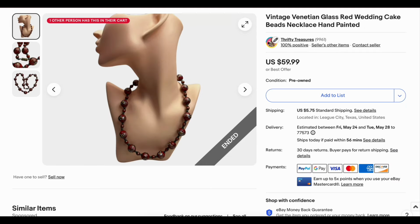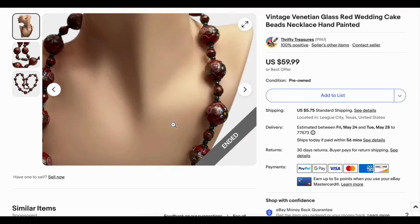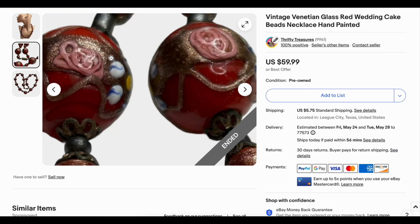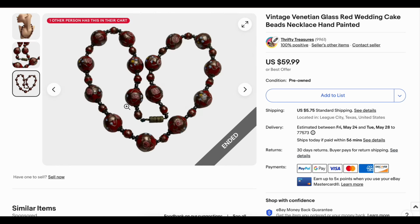This one here was another one where I listed it one night and I woke up and saw that I'd got like 2 offers and then somebody outright bought it. So I think this sold in less than 24 hours, which makes me believe I definitely should have listed this one higher. Title reads, vintage Venetian glass red wedding cake beads necklace, hand painted. I didn't even know what I had initially, so I took the pictures and then did a Google Lens search to figure out what I had. These are so pretty, gorgeous. Yeah, I probably should have asked for some more on that. But they did sell for $59.99 plus $5.75 shipping.